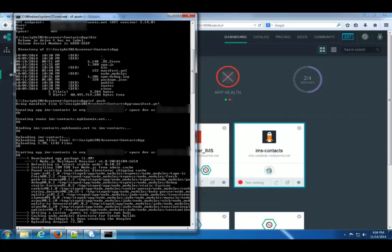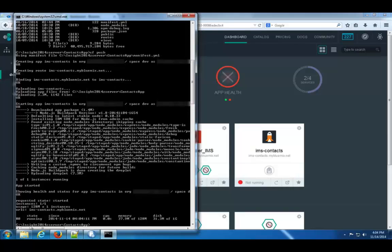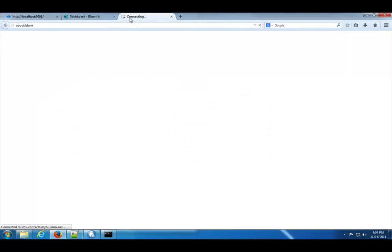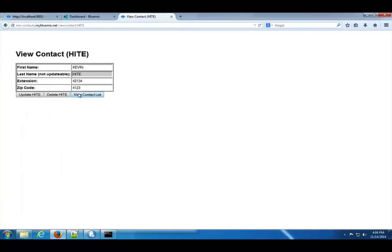So while this is happening, you can see my IMS contacts has shown up here and you can see there's still things happening, and then ultimately it says the request state is now started, and over here you can see that this application has turned green and it's running. So now I can click into this application and simply click on this IMS-contacts URL, and it should open me up a new tab. And now I'm actually running out on Bluemix, and so this same application is now working and available for the public to use.